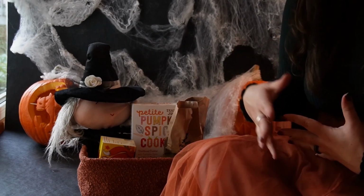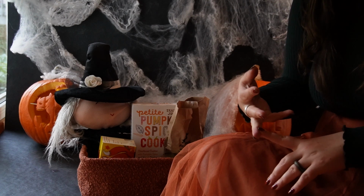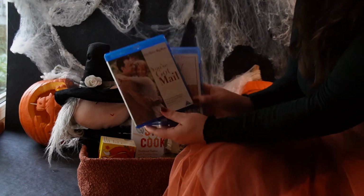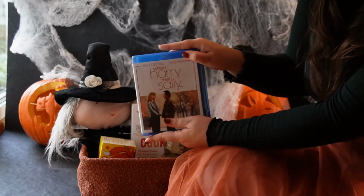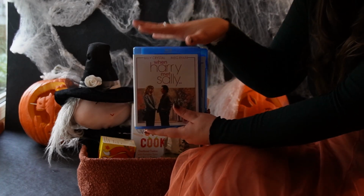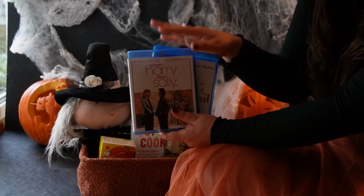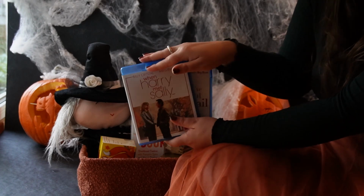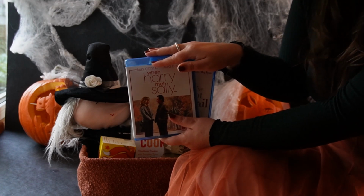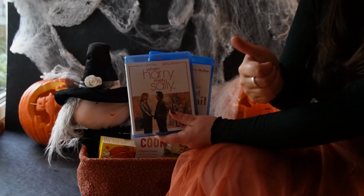And then for me, I love books and movies. I love both of them. So what I would do for me is add books and movies to the basket. However, if you have friends who love movies more and are a romance lover, I would definitely add movies like You've Got Mail or When Harry Met Sally. However, if you don't want to get any movies, or they don't have a DVD player, or you don't know, just find a fun movie online, maybe on Netflix or on Disney. Disney has some really great Halloween movies right now, like Hocus Pocus, Nightmare Before Christmas, and Frankenweenie, definitely a good one.